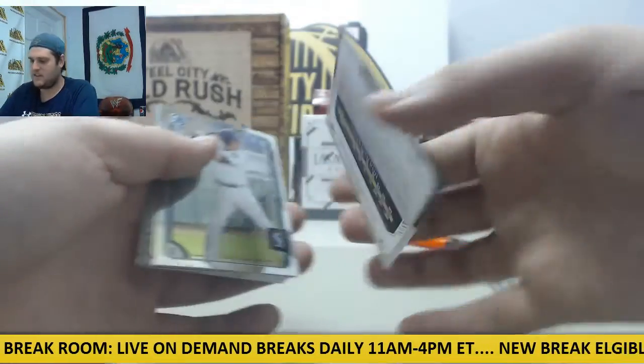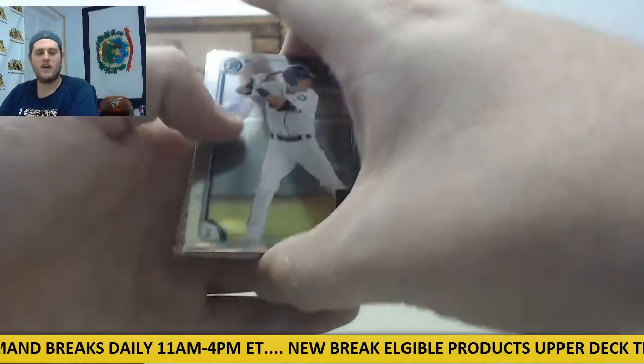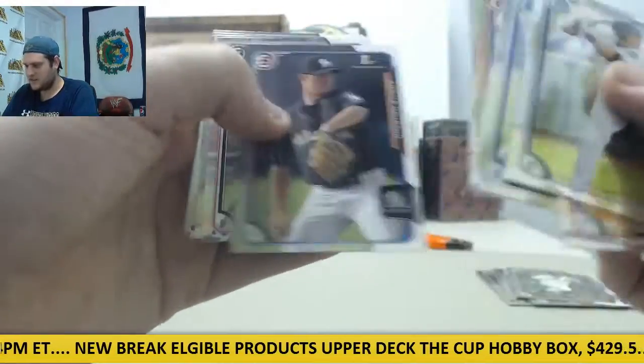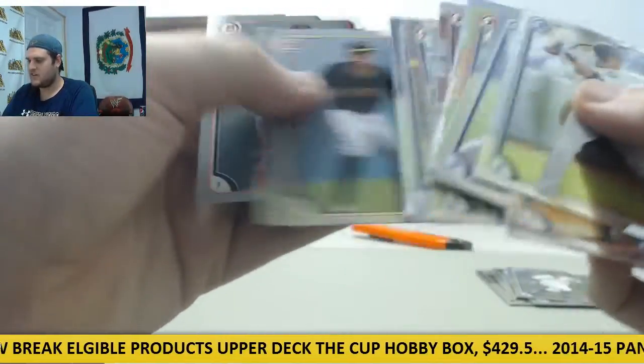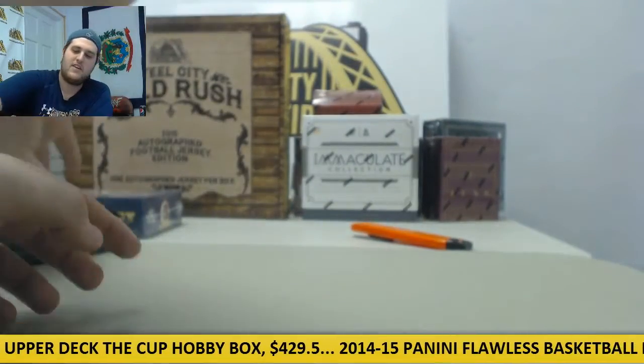Austin Allen, 74/99 for the Padres. Okay, cool, good. After getting two second rounders, nice to get an early pick. Good.